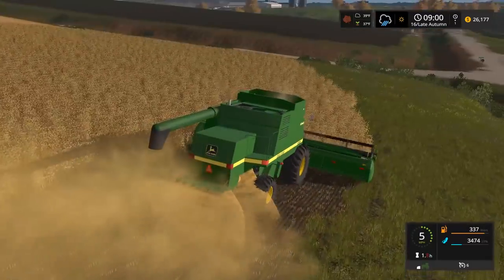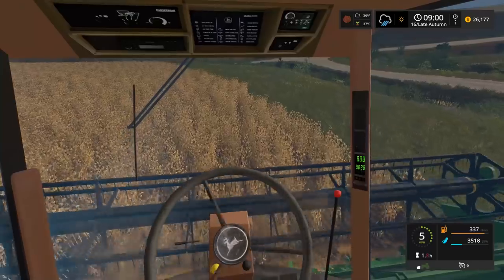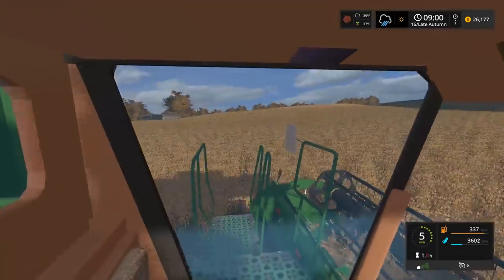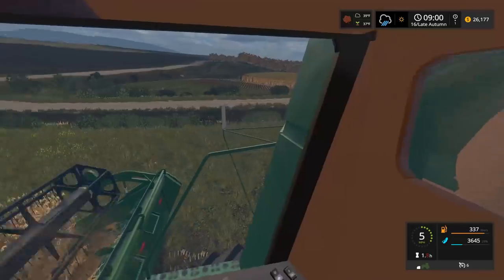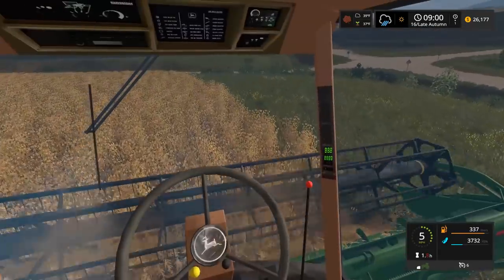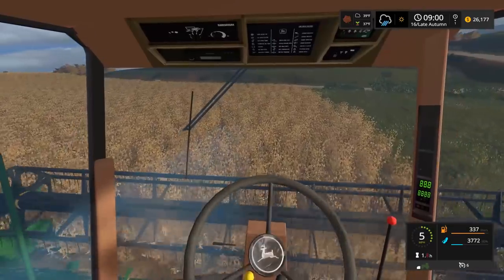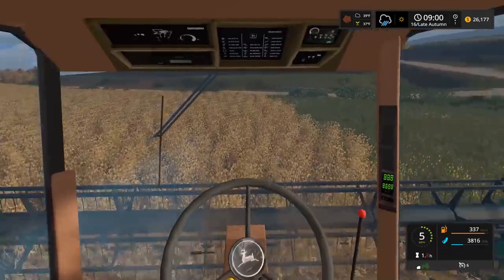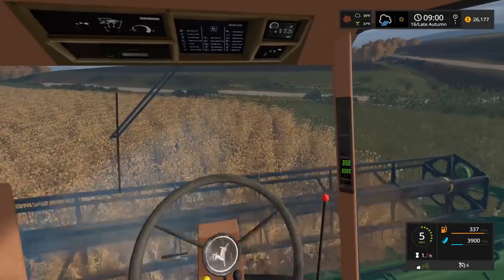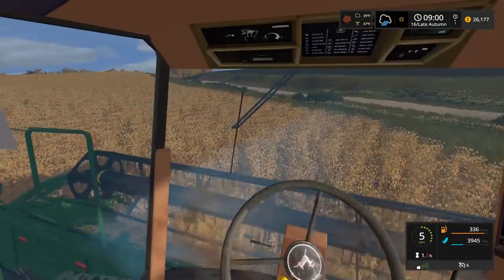Okay. Once I finish this, it's time to hire out a worker. But this is getting kind of fun. I enjoy it right here. And you know what? They got plenty of room to turn around right here. I didn't even need to cut this off quick. But then we're going to hire out a worker, and then we get the Gleaner on here. Then we're going to grab that grain cart too. And then the Case. There's still a lot to get done.